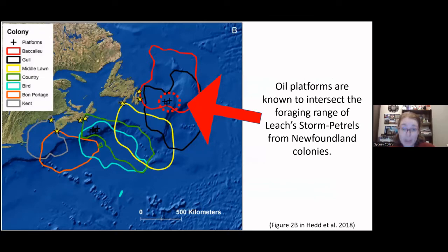So here are some real kernel home density analyses of Leach's storm-petrels from around Newfoundland and Nova Scotia. And the red circle there and the black circle is showing you two of the colonies in Newfoundland, Baccalieu Island and Gull Island. And you can see in those home ranges, the circles there, that they do overlap with the oil platforms on the Grand Banks.